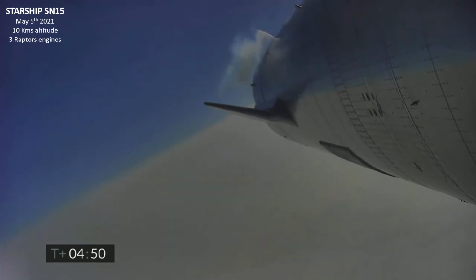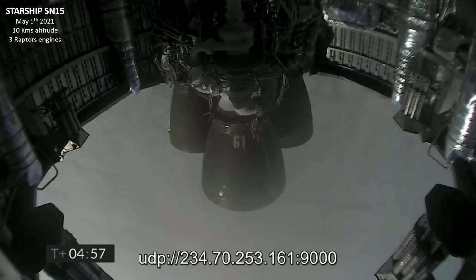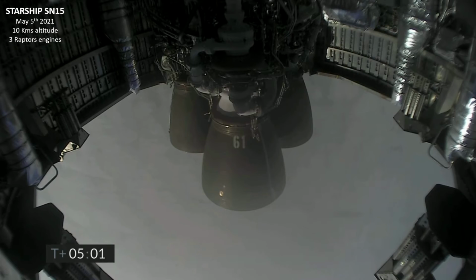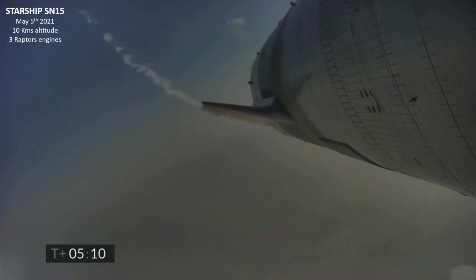A reminder, the phase that's coming up as we get ready for landing, we will light 3 Raptor engines, flip the vehicle from horizontal to vertical. If things look good, we will shut down 1 Raptor engine and then possibly a second one and land on a single engine in the landing zone. 5 minutes into flight, Starship continuing to descend. We're coming up on 3 kilometers altitude.